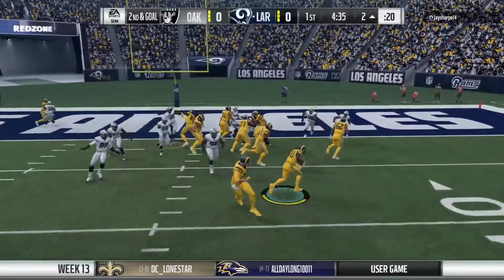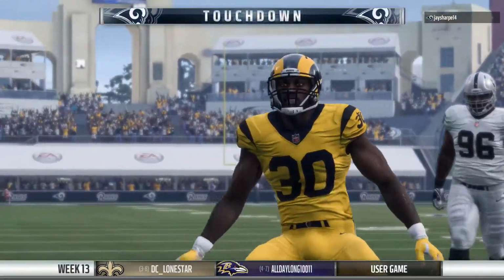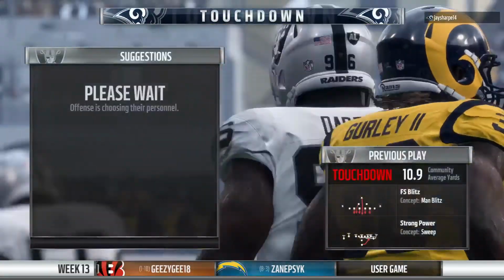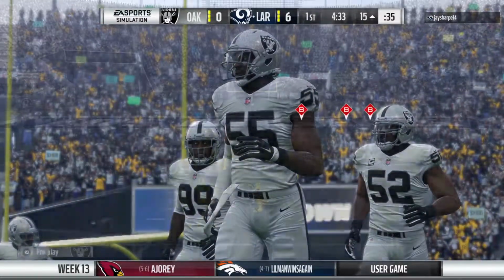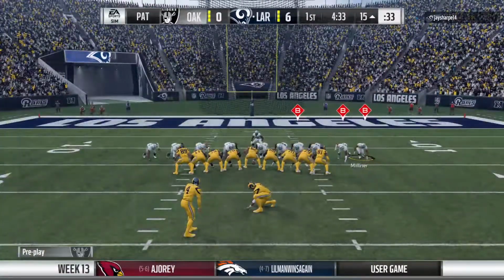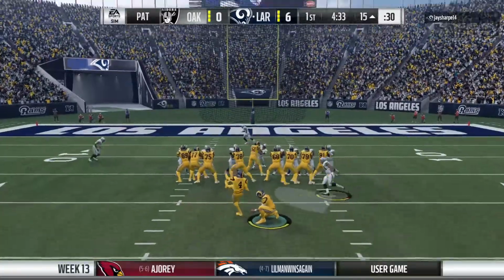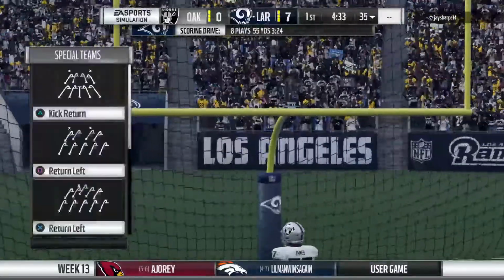2nd and goal from the 2-yard line. They'll try and push it in with Gurley. And he is into the end zone. Touchdown, Los Angeles. Todd Gurley, his 14th touchdown now on the year. And the Rams are going to take a first-quarter lead. It's up, it's good, and the Rams take a 7-0 lead.